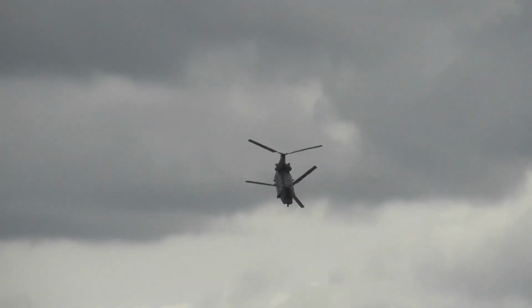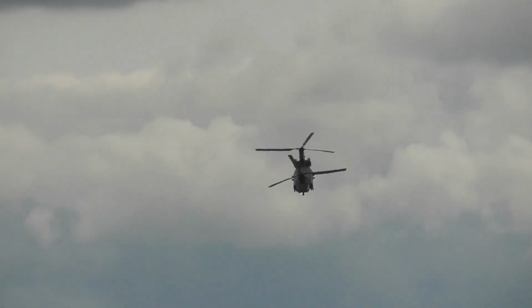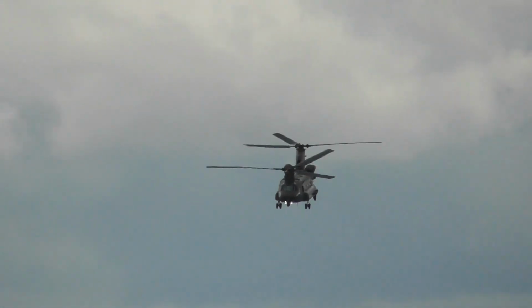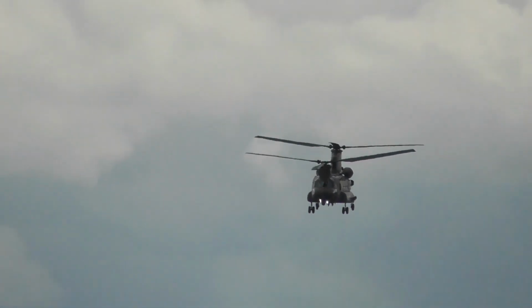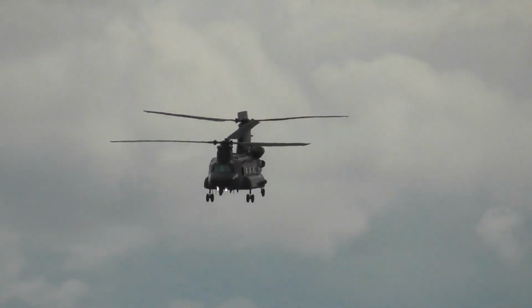The Chinook has been used continuously as a battlefield helicopter for over 37 years. Most recently in Iraq, Afghanistan and now Mali, its heavy lift capacity combined with power, speed and agility ensures a rotary platform second to none, delivering Her Majesty's forces for maximum effect anywhere in the world.